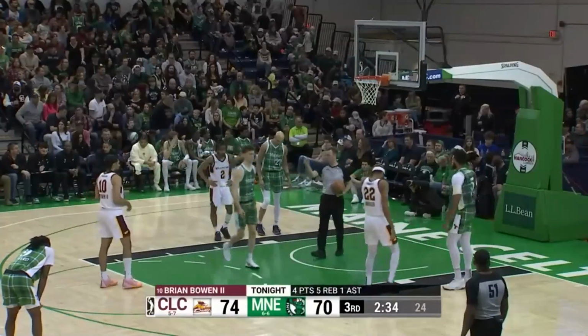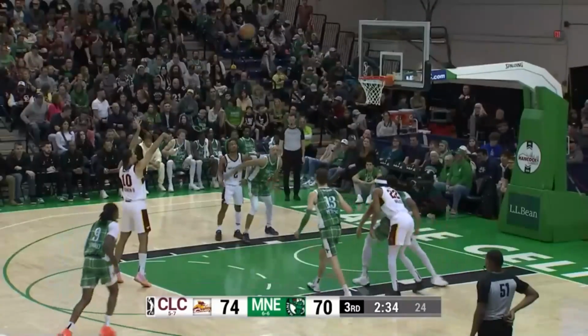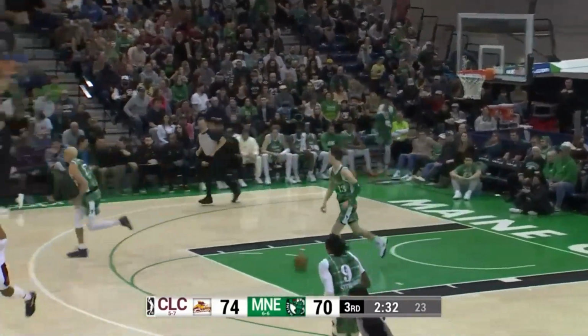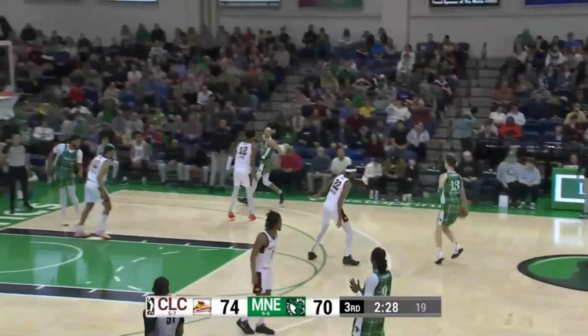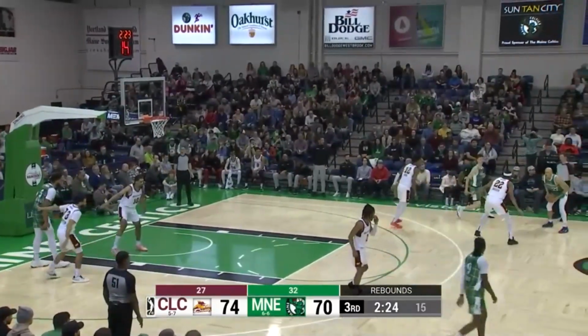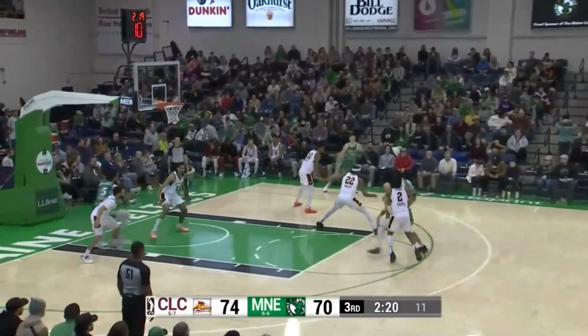Walker in. Smith will take a seat. Ford leading all scorers with 24 points. Season high, foul shot no good. Peterson with the rebound. That is the 7th rebound for Drew Peterson. Maine here, let's see some off-ball action here. Get some guys moving. See if you can't get into the paint, little backdoor cut.